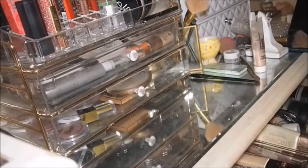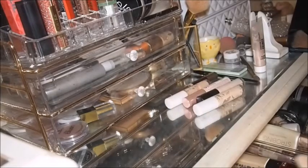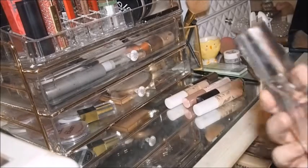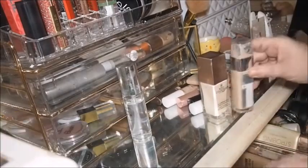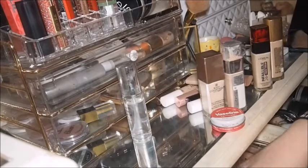I can't even see my Glossier one. It's a hot mess really the way I've organised it, but I've got primers, concealers and foundations together. Actually, let's bring the Revolution Glass Skin Primer in. I don't know where the hell my Glossier one is. How very bizarre.